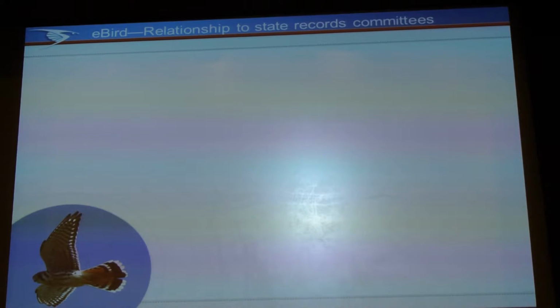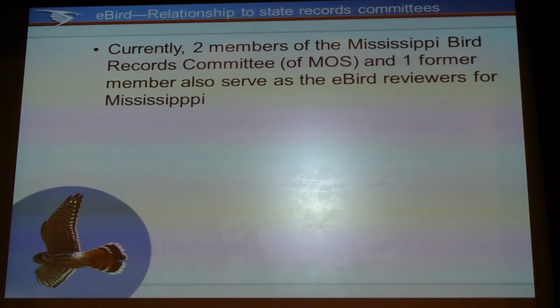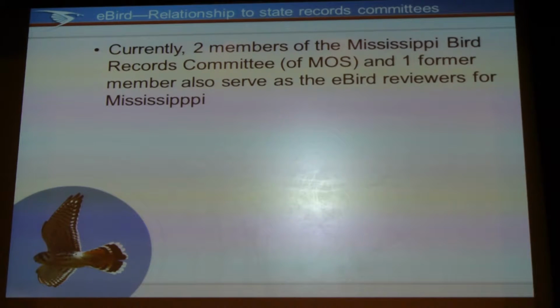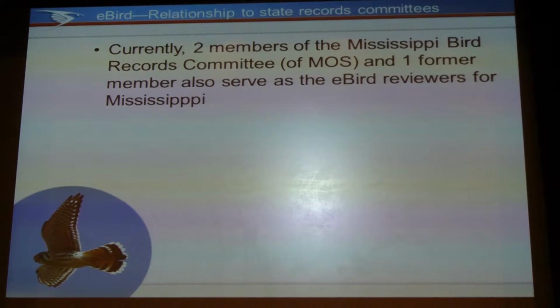Okay, so one thing I want to address is how this relates to the State Records Committee. What is the relationship between eBird and the State Records Committee that Gene was talking about earlier that reviews these rare birds? One thing is that two of the members of the Mississippi Rare Birds Committee that Gene is the chair of, and one former member of that committee, are the current eBird reviewers for Mississippi. So there's a pretty strong overlap between the two groups right now. That's not always the case in every state, but usually there's a pretty good relationship where at least a couple of people on the state committee also are the eBird reviewers.